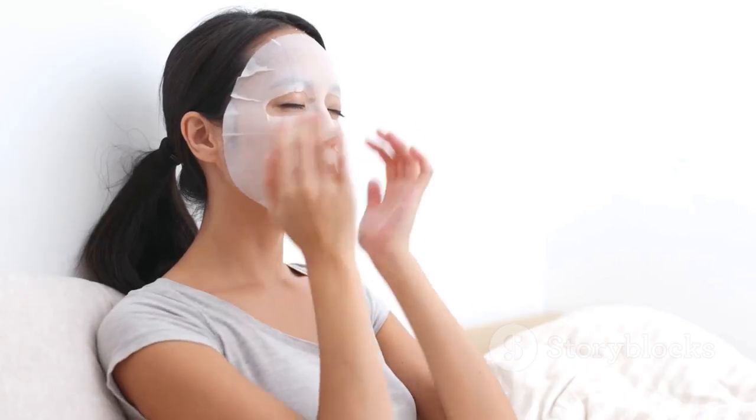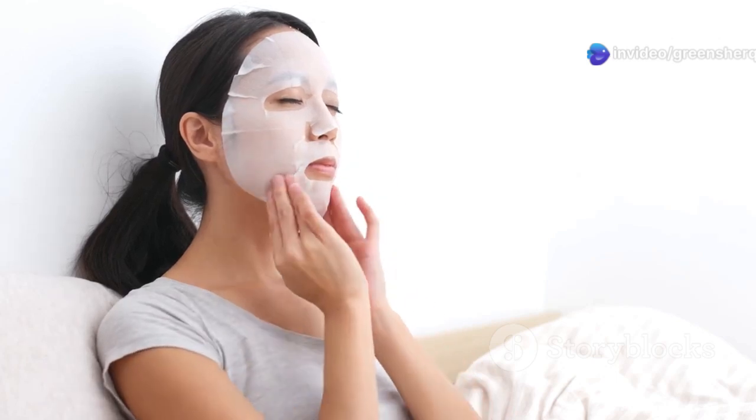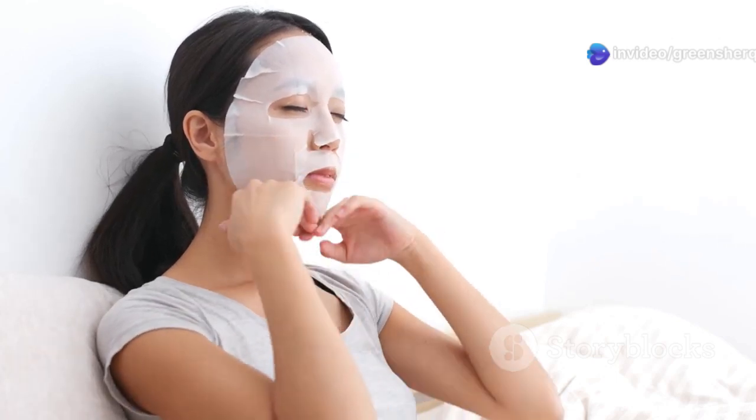This anti-aging salt mask is more than just a skincare product. It's a reminder to slow down, pamper ourselves, and appreciate the beauty of aging. It's a testament to the power of natural ingredients and the importance of self-care.